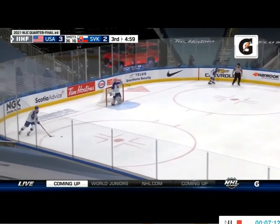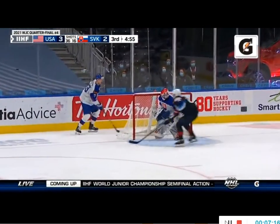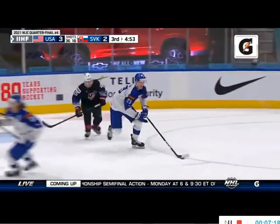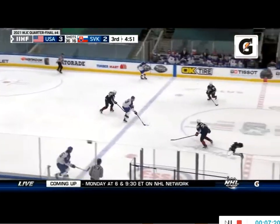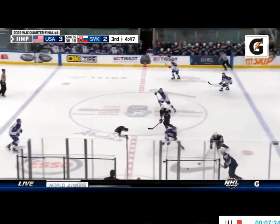Cole Caufield looks much stronger, much more confident, much more assertive in this tournament than he did a year ago. He's got energy. I think the U.S. is searching for some energy here. Caufield's got a ton of it, and I wouldn't be shocked if they ride him for the last 5 minutes.